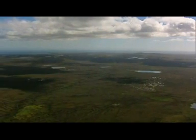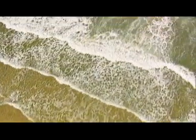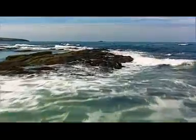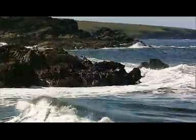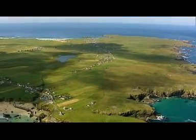The expansive Barvas Moor appears bleak and menacing to some, yet peaceful and inviting to others. The beaches on the north coast. The district of Ness, encompassing many separate villages, is a unique, self-contained Lewis community, very much with its own identity.